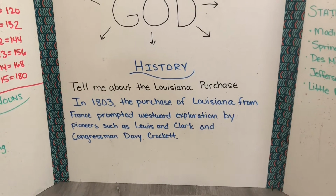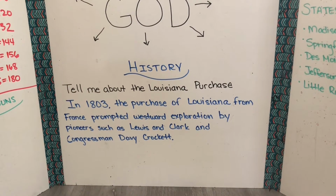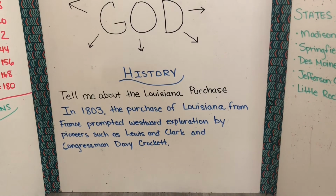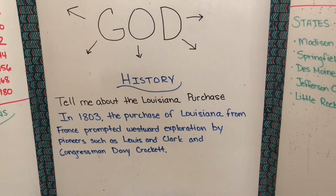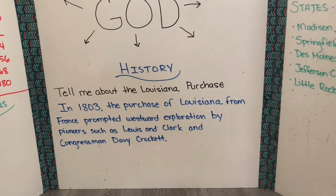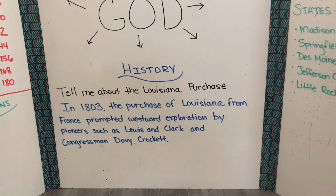In 1803, the purchase of Louisiana from France prompted westward exploration by pioneers such as Lewis and Clark and Congressman Davy Crockett.